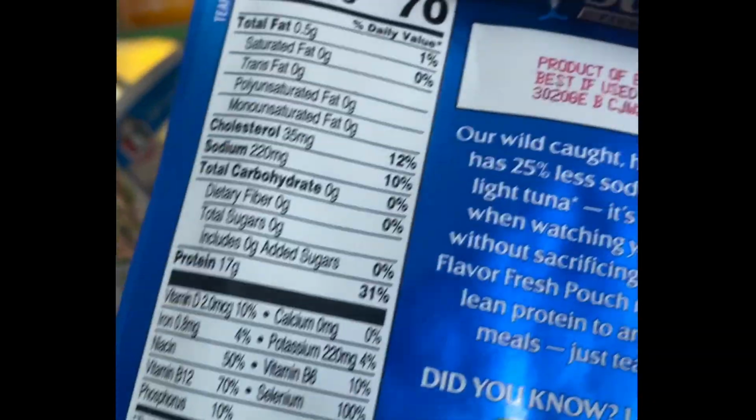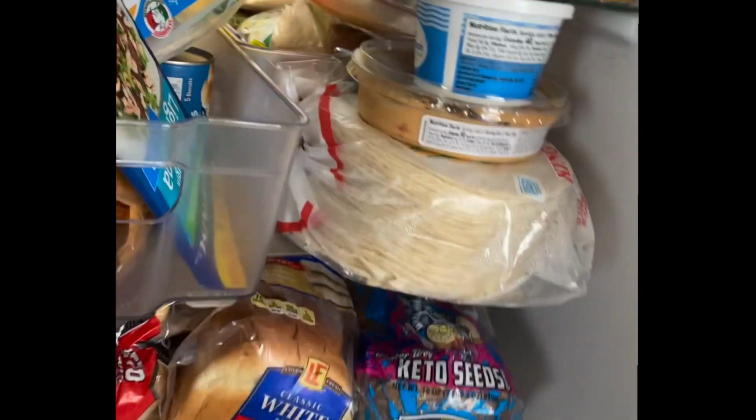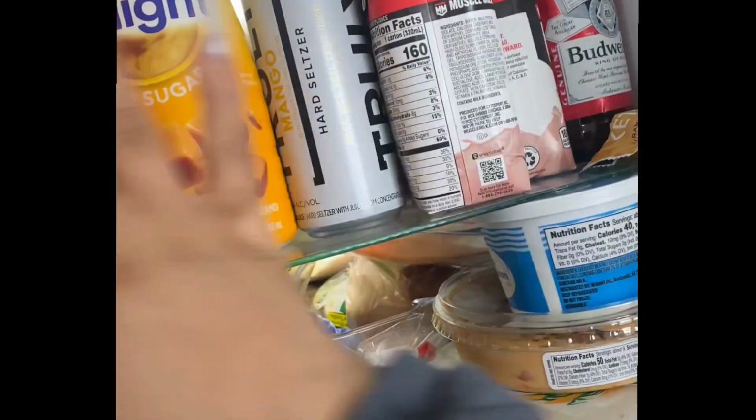Let's see how many carbs are in here. Zero carbs. How much protein? 17 grams of protein, so I need to eat. I'll probably eat two of these right now. Loaded. And then after that, I'll drink a protein drink. And then I'll go outside an hour from now and do a little workout. I was going to make a coffee, but I'm going to wait.